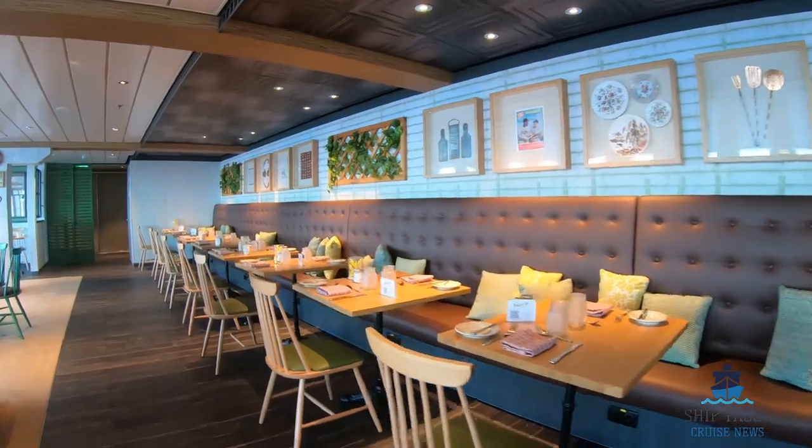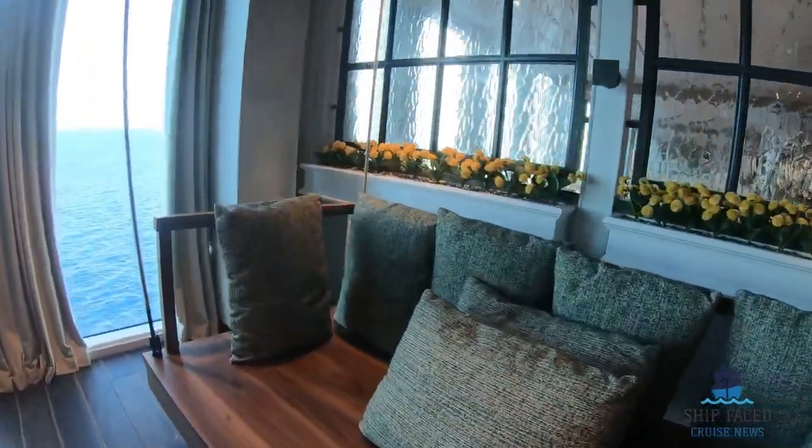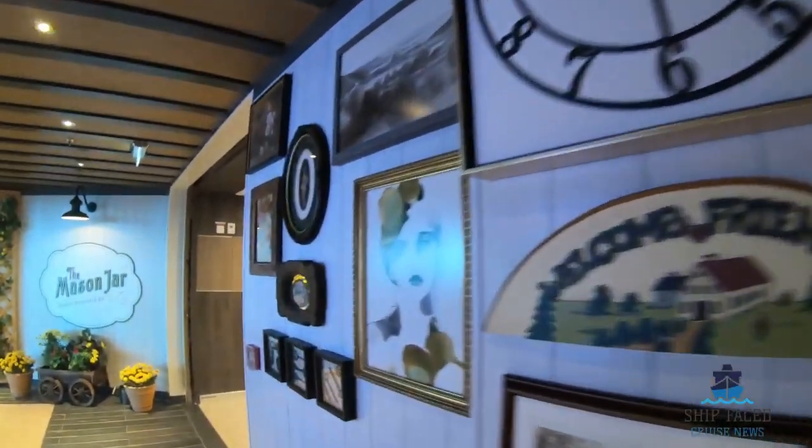The Windjammer closes at 9:30, then you head to the Promenade, Boardwalk where all the shows are, Central Park. So I never really went in here, but the brunch was really delicious.